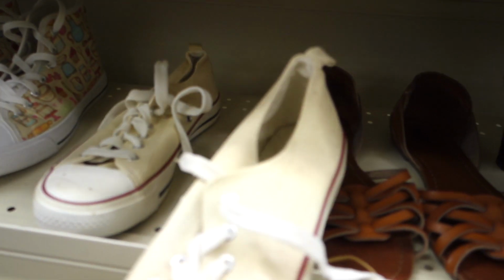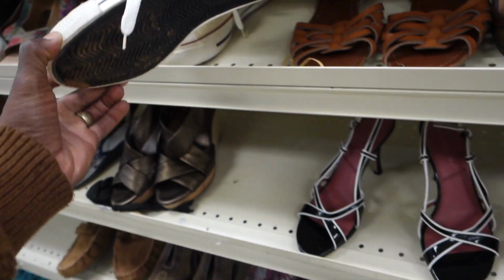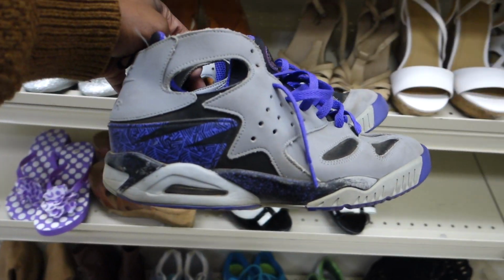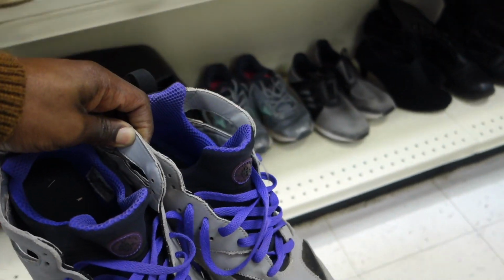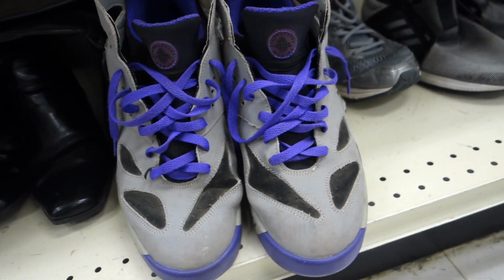Came across this pair of Chucks. At least that's what I thought it was at first, but oh damn. So I just went ahead and put those back. Next, I actually came across a pair of Huaraches, and I thought at first these were vintage, but they actually came out in like 2013. These were decent condition. It was my size as well, but still a little too beat up for me to want to flip those.